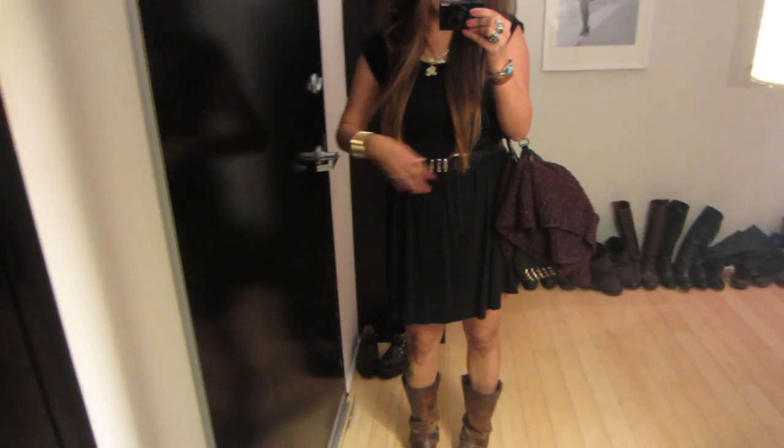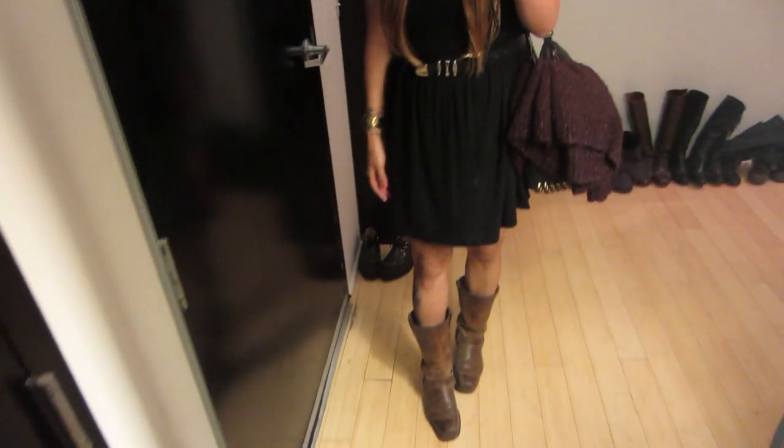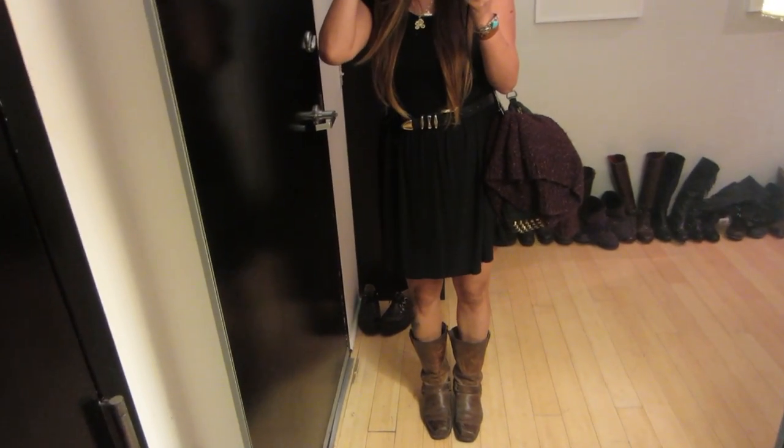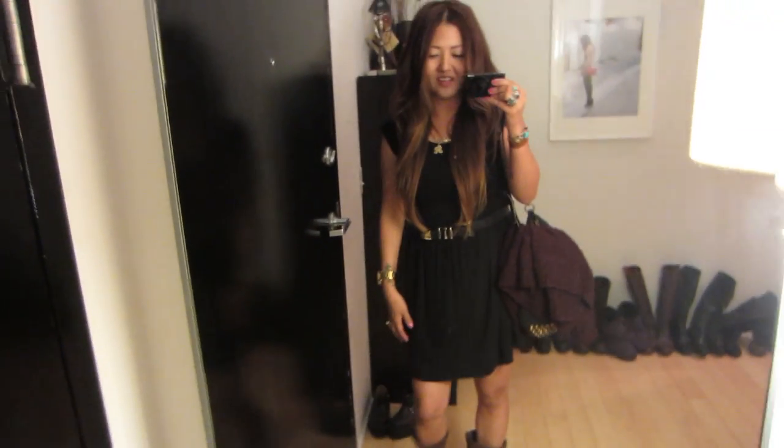And I have a vintage belt on with the dress, my Fry boots. I know I have other pairs of boots, but these are just my go-to ones. They're just super comfortable. And I need to give my other boots some love, but just not feeling it right now. I have my Alexander Wang bag. I have a Topshop sweater just in case it gets cold. And yeah, bye.